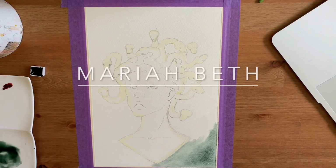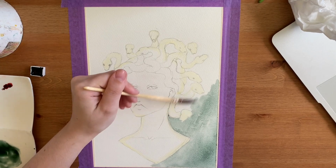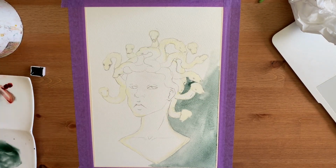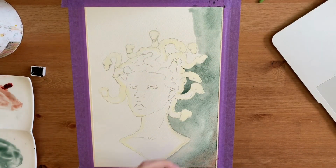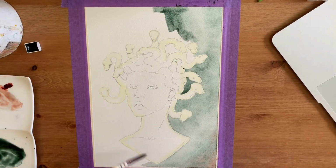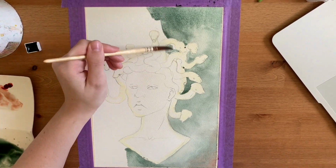Hey guys, today I have another watercolour painting to show you. I'm taking a little bit of a break from my eye studies, all those limited palette studies that I've been doing, and I'm super excited to actually do a proper size painting. It's been a while. The last one I did was probably when I got back from Japan, so it's been about 3 weeks since I've done a proper painting. Now anyway, onto the painting.